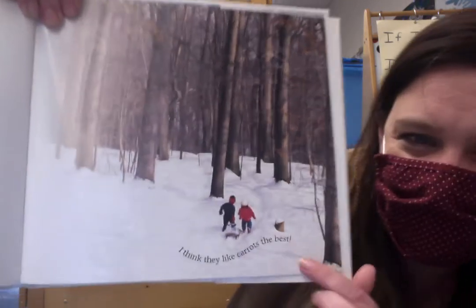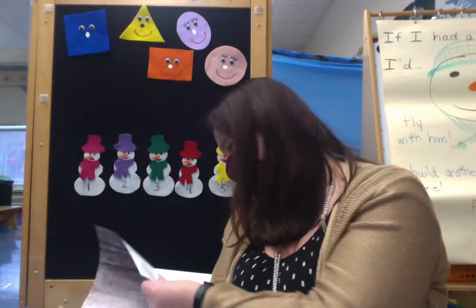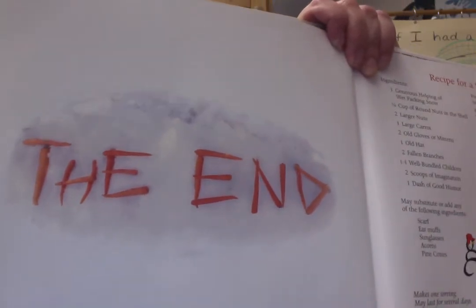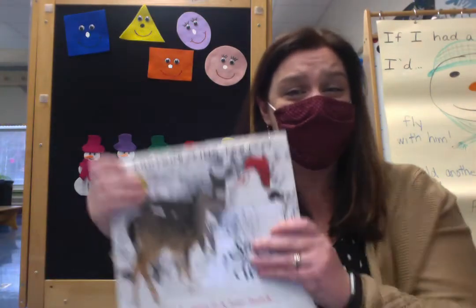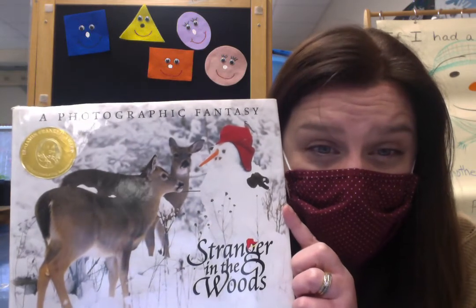I think they like the carrots the best. The end, if you look carefully. What did they use to spell out the words the end? They used carrots, that's right. And that's the end of our story called Stranger in the Woods.